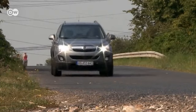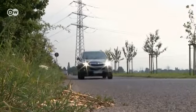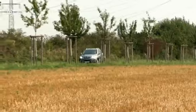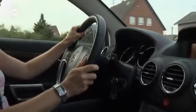SUVs are a common sight on the roads today. German carmaker Opel also has one in its lineup, the Antara, introduced back in 2007. Now we're going to put the new 2012 model through its paces.